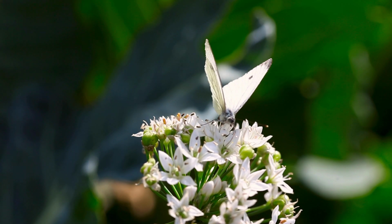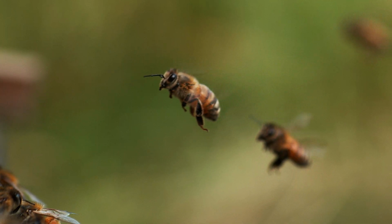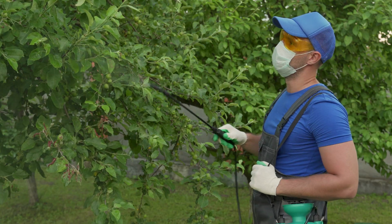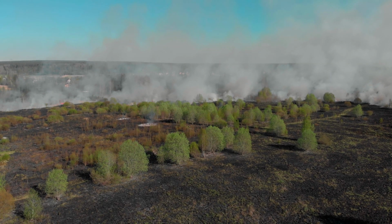Pollinators are really the building block of any ecosystem, especially land-based ecosystems, and they're the critical part of our food system. So about 80% of our food depends on pollinators being healthy and active to be successful. So they're very important in our lives, but they're under threat. And the biggest threats are pesticides and habitat loss. So we created the organization Creating Habitats for Pollinators to address the habitat loss.